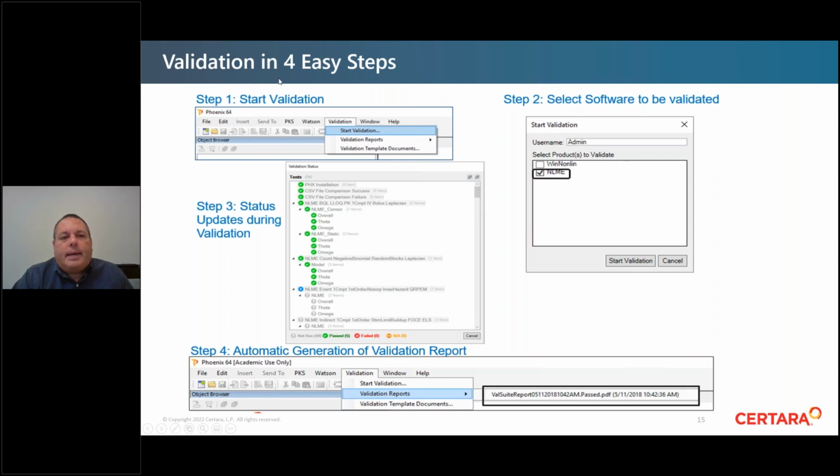And from an end user perspective, the validation can be done in some easy steps. There's a validation menu at the top of Phoenix, and one simply clicks Start Validation. Step 2 is to identify which product or products to validate, whether it be Win-Non-Lin, NLME, or both. And then a status bar comes up that shows the progress as the validation suite goes through the automated process of running the tests and producing outputs. When the test run is complete, there's the automatic generation of a validation report. And this is in a PDF format.